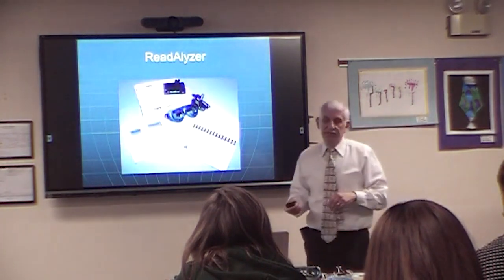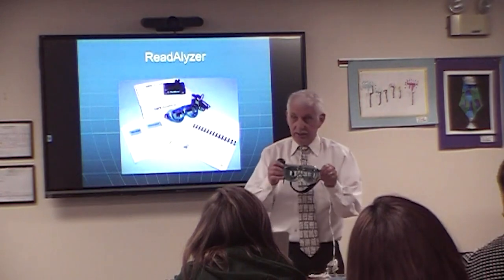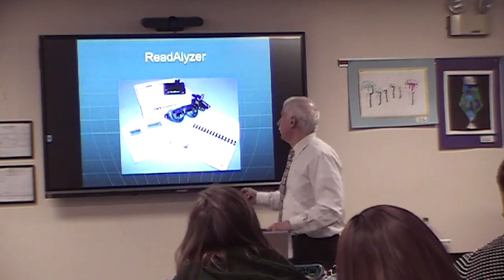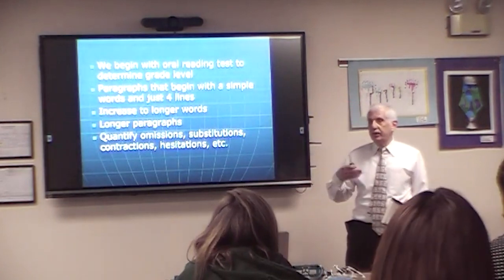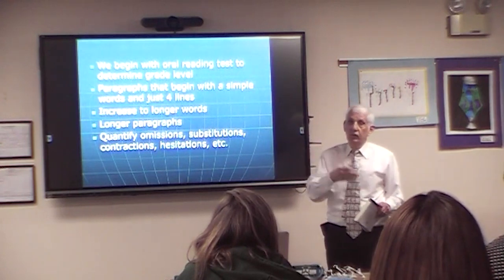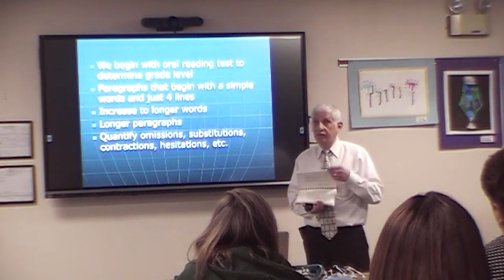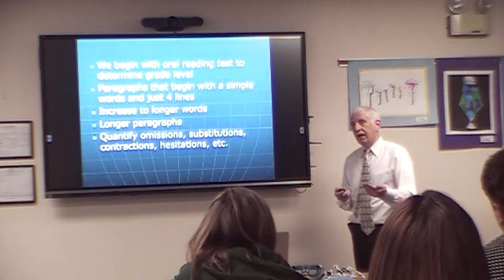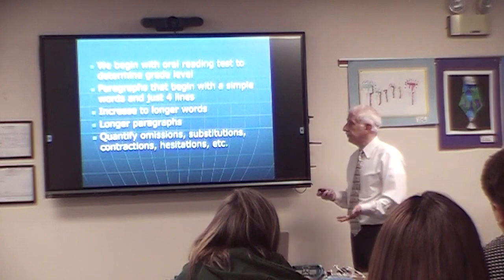The Readalizer is a phenomenal tool. We use this for all of our patients before we begin the therapy program. These are the special goggles. First, we do an oral reading test to determine what this person's grade level is. They might be in 3rd grade reading on a 2nd grade level. So when we do this test, we actually do it using 1st grade material. We have them read a paragraph. This measures their eye movements. And at the end, we're asking them 10 yes or no questions to make sure that they've comprehended.